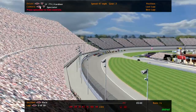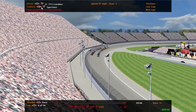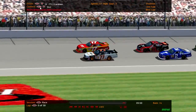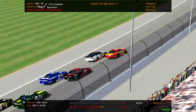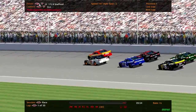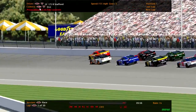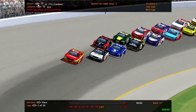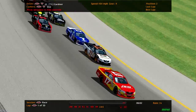We'll have to find out who is going to make or break in this series, and the first race of the season at Michigan is underway as Gardner leads them to the flag. Stafford wasting no time. Look at that. Going to get already around the 77, and he successfully does that.